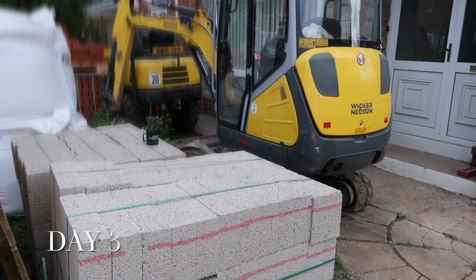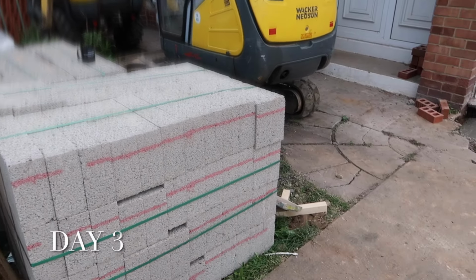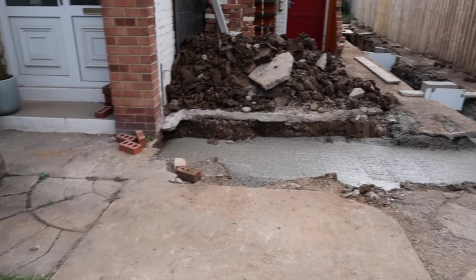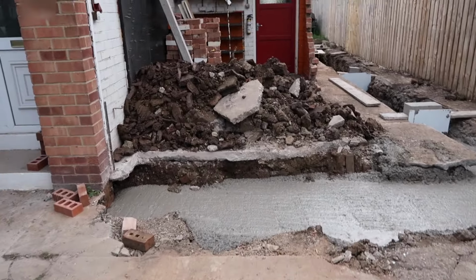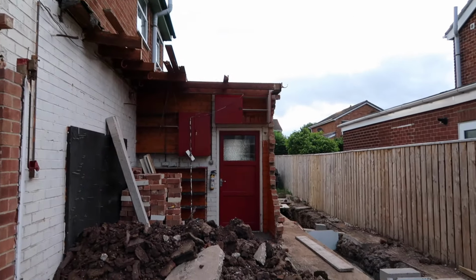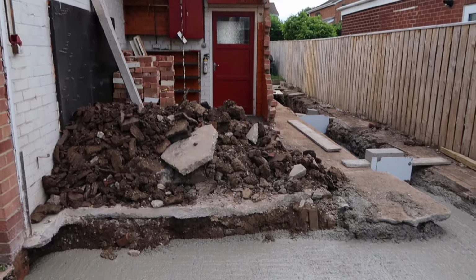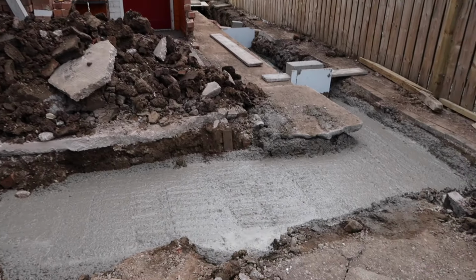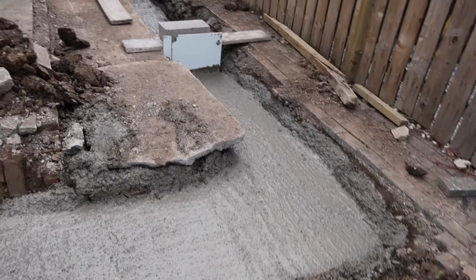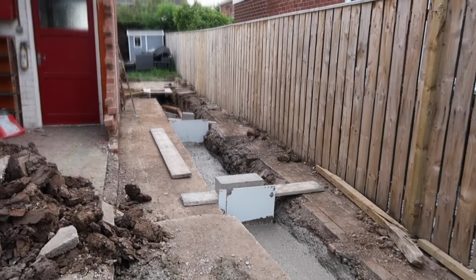So it's now day 3 and all of the foundations were finished off today, so you can see them there along the front of the house, and all of the concrete was poured. So there was a little bit of a delay with the concrete, and it meant that the builders were here till quite late. So that's why I'm just doing this as a quick voiceover, just to show you sort of where we're at.